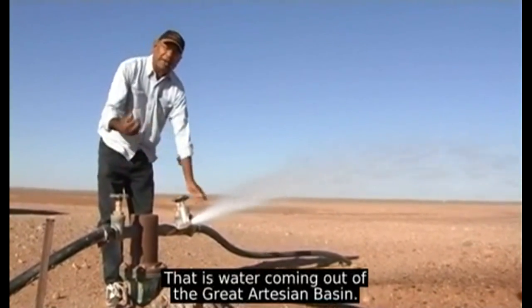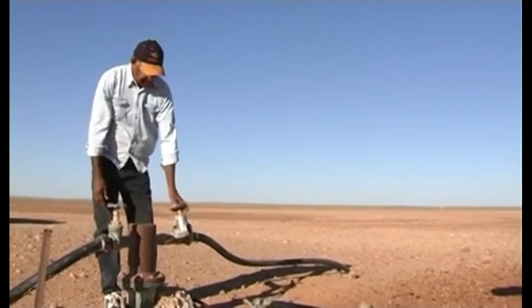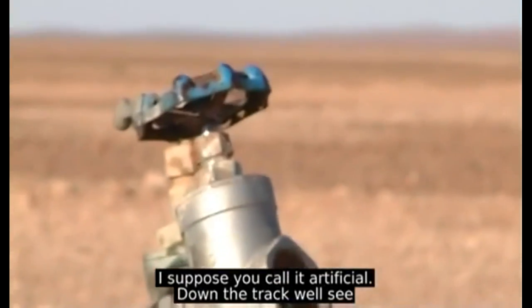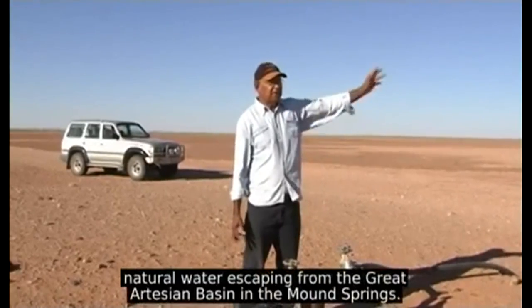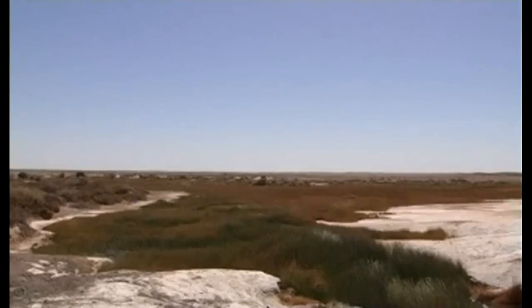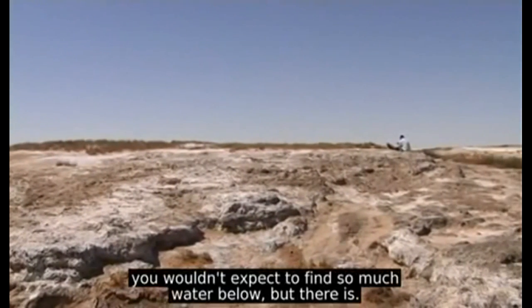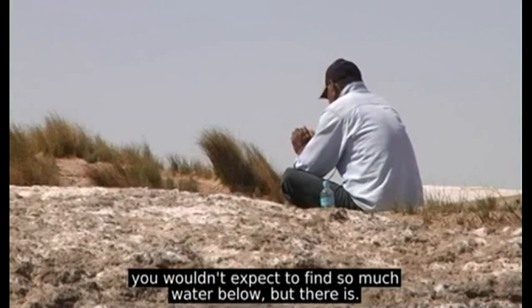So that's water that's coming out of the Great Artesian Basin. And I suppose you call it artificial. Down the track we'll see natural water escaping from the Great Artesian Basin in the mound springs and that. So it's amazing to look at this dry and arid looking land. You wouldn't expect to find so much water below what there is.